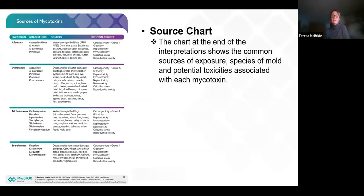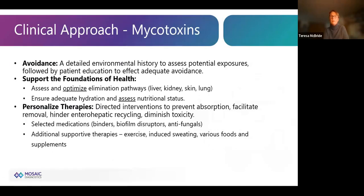And we've arrived at the last page of the report, or the last few pages of the report, which provide a chart. And it's condensing down some of the important information into chart format related to each mycotoxin. The chart is showing the sources of exposure from studies that actually measured mycotoxin levels. So whether that source is coming from water damaged buildings and or common food sources for each mycotoxin. We're also showing the genus and species of molds known to produce each mycotoxin, and then the potential toxicities from the exposure to those mycotoxins. So we've gone through the pages of the report.